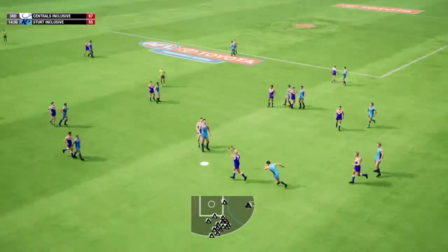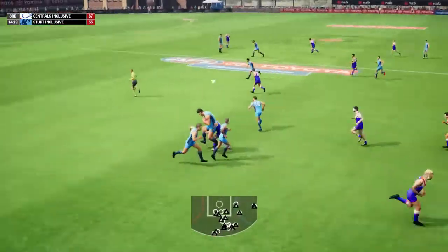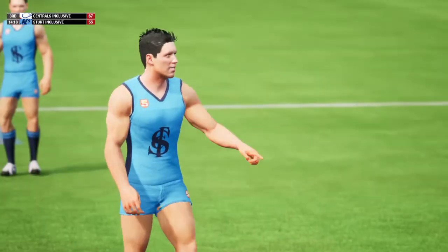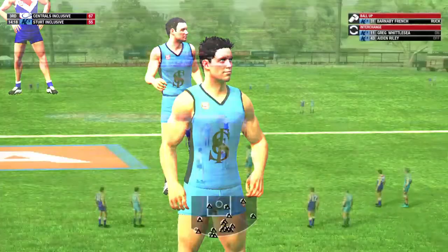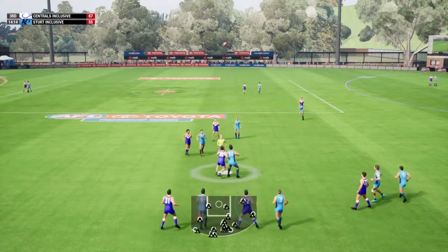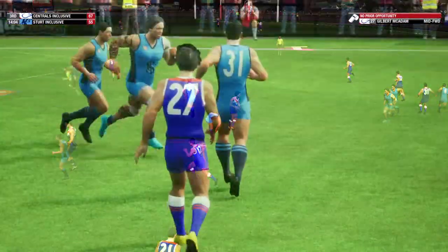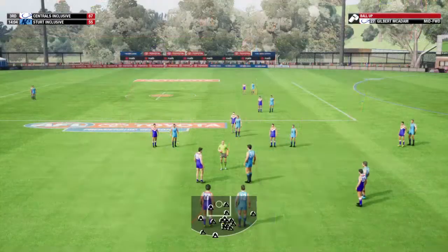This is a classic game we're seeing right now. Keeps it moving. 31, red at best. Now we've got a ball up. 31, thumps it clear. The umpire will ball it up.